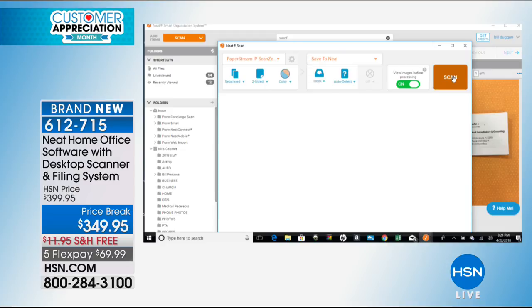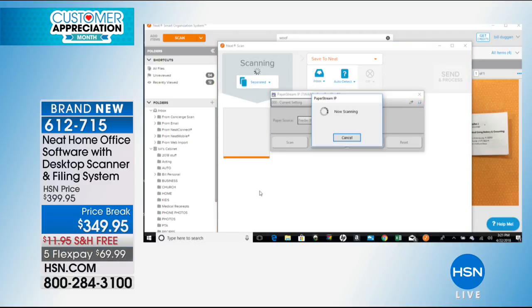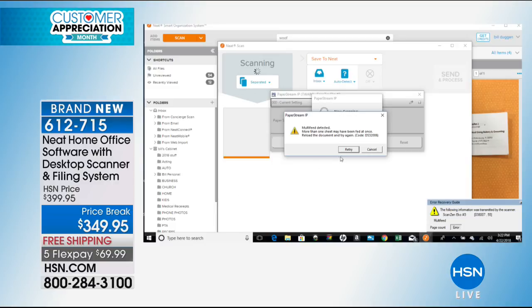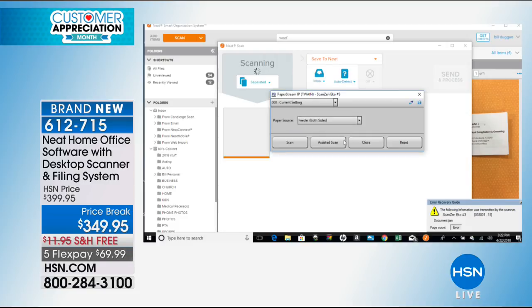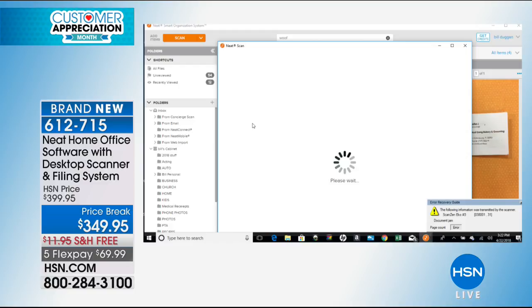And what do I do? I hit the scan button. All of a sudden, it's going to take me through the scanning process. I'm going to hit OK one more time, and we're going to be up and running. And before you know it, all this stuff that I've been holding on to because I wanted to keep these recipes, whether they're from grandma or from someone else, guess what? They're going to be digitally preserved. And that's really, at the end of the day, what we want. We want to digitally preserve all these documents, all these memories.